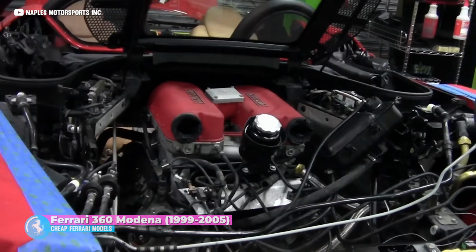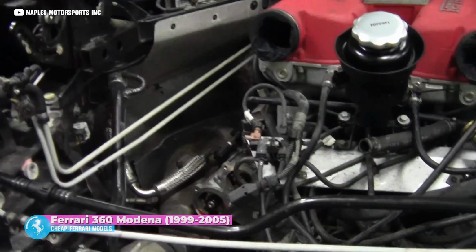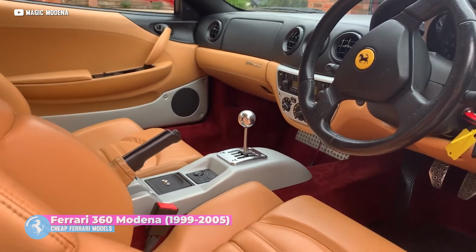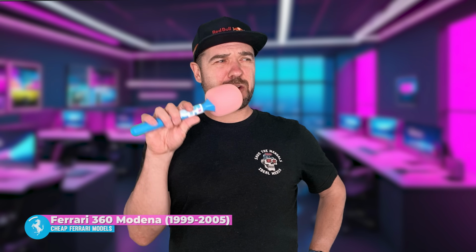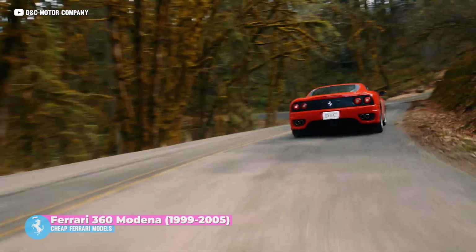But as with all Ferraris, maintenance will be your foe. Timing belt changes are a must, and if you get one with the F1 transmission, be prepared for some hefty repair bills. A gated manual example is not only more reliable, but it's also appreciating in value, and you can actually swap the F1s to a manual, but you're pretty much trading a dollar for a dollar. Regardless of spec though, you're getting a modern Ferrari experience without blowing six figures.